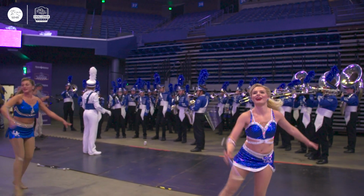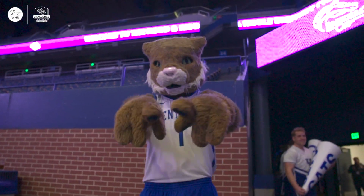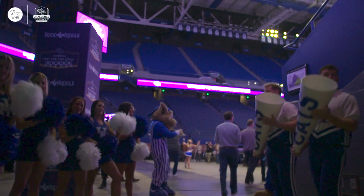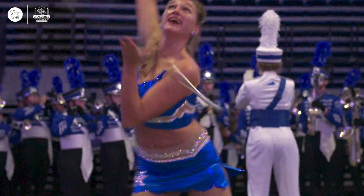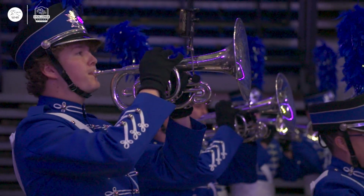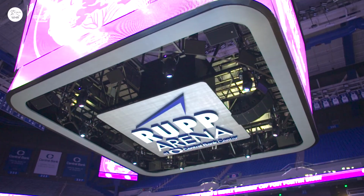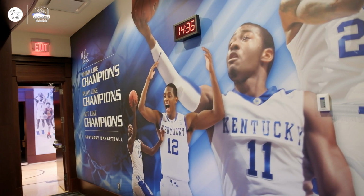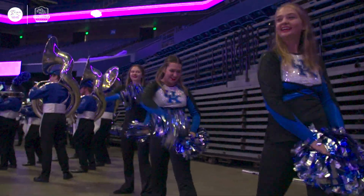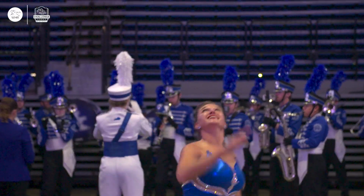Well, what an incredible horse he was, but let's take it back to present day and welcome to the post-position draw. I'm here at the Rupp Arena, home of Kentucky's college basketball, for the post-position draw. Let's see who is dealt a good hand in the quest for a Breeders' Cup trophy.